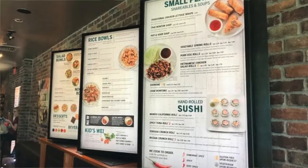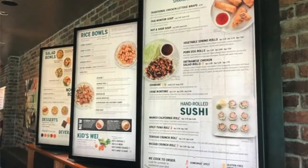So imagine being able to change your menu on a daily basis, or implement a new promotion or a meal deal or any other offer directly to your menu without having to get menus reprinted.